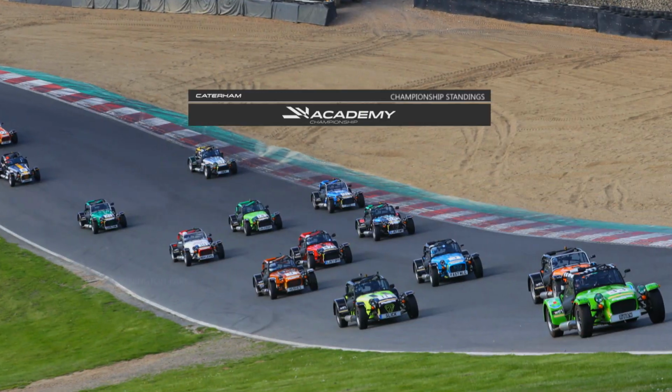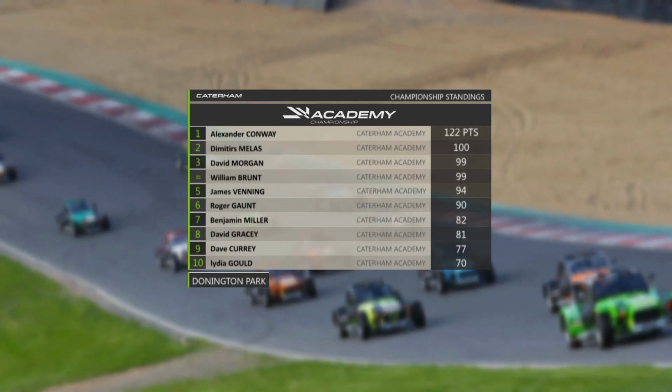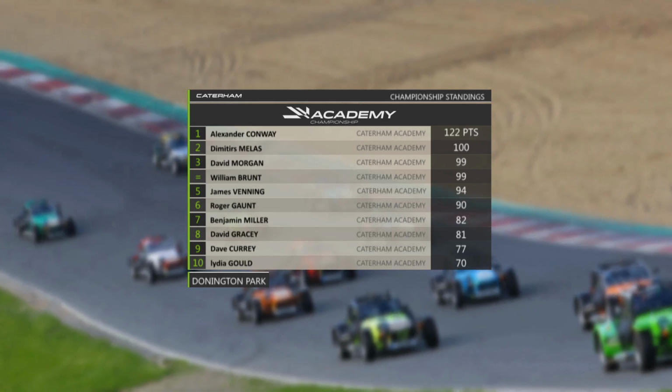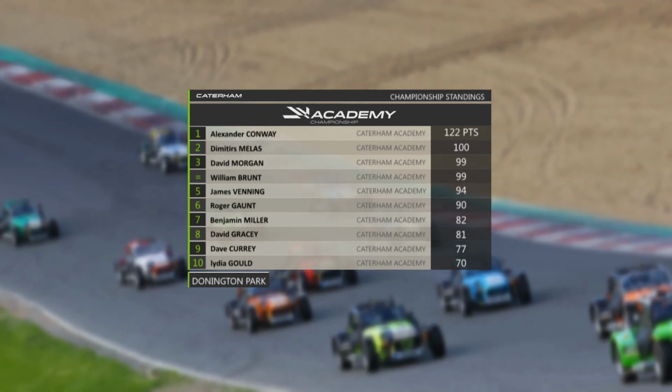Another race victory for Conway means he's 22 points clear of Melas in the championship race. David Morgan and William Brunt are tied for 3rd. We have just 2 races to go though, looking good for Conway.